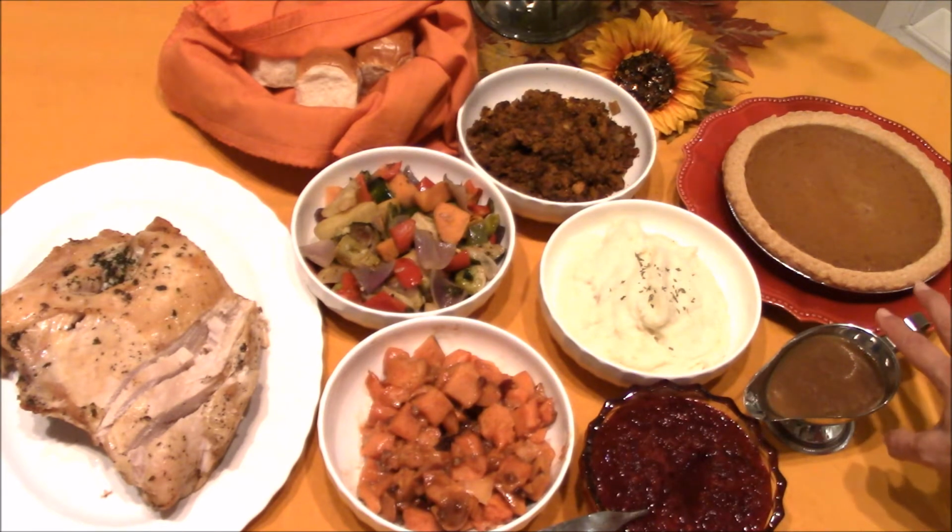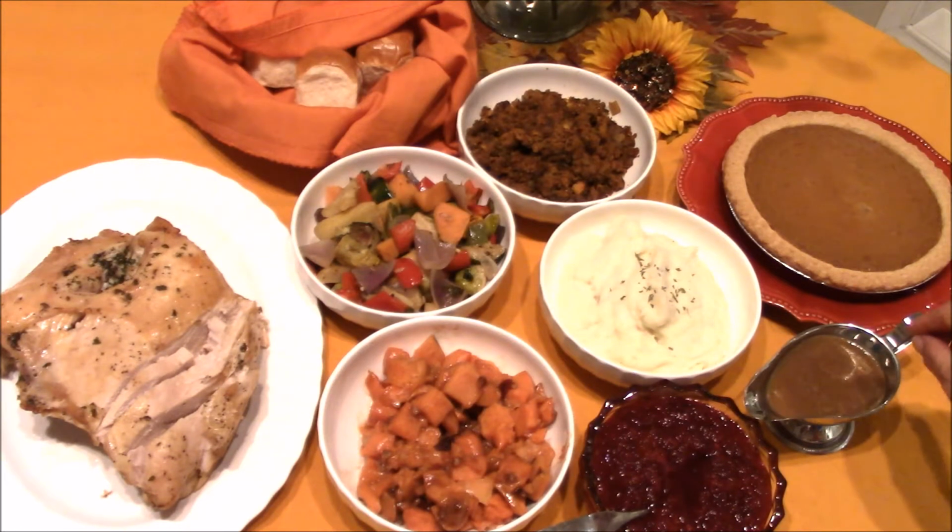Over here we have gravy. Now I am not a gravy person. This is turkey gravy. I just don't use gravy, but if you do like gravy or you have someone, of course, in the household who does, this is great. It's $1.49. It's a box and it's heat and serve.